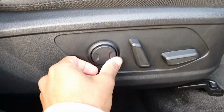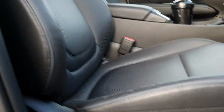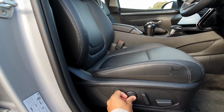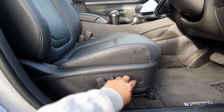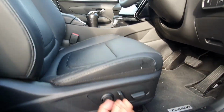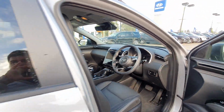And you've got your lumbar support here if you want to increase your lumbar, which is this area here. This pushes the seat back and forward, and then you've got, so I said your lumbar, I don't know if you can see that. And the seat goes back and forward, that's just to slide your seat forward and back. Also pretty cool, and the controls are pretty good, so they shouldn't break or anything like that. Now I'll show you the rear of the car.